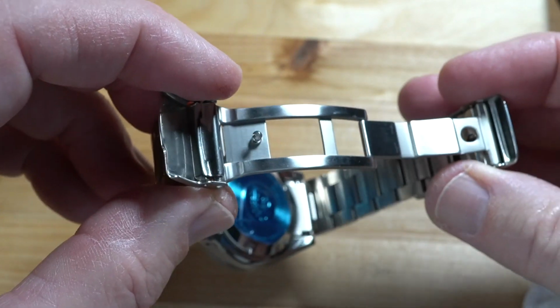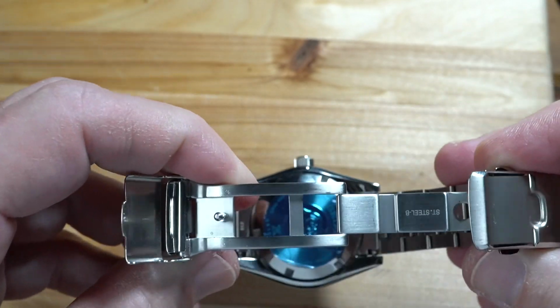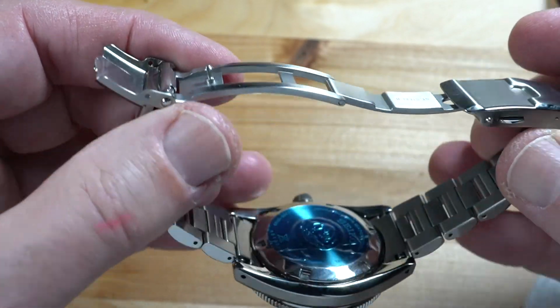The inner pieces are nicer. You have that nice machine surface there, and there is a look at the case back. I've not removed that blue sticker yet. Classic Seiko Wave case back.